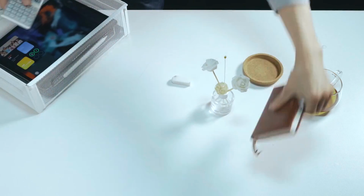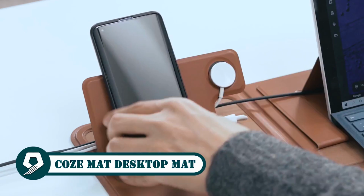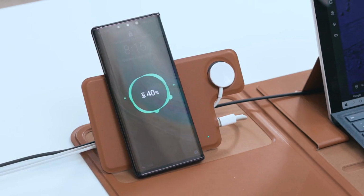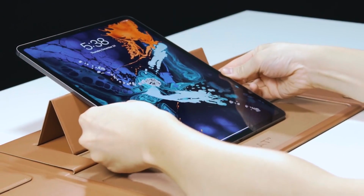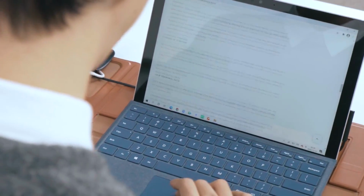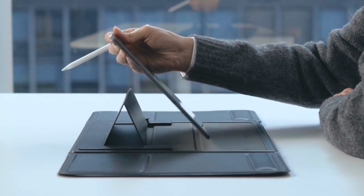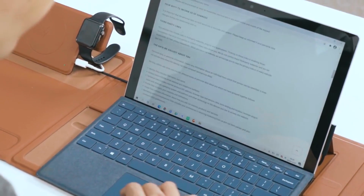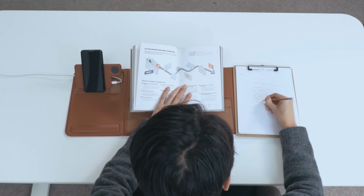Prepared to elevate your work-from-home setup, the COZE Mat Desktop Mat is here. Its modular design, wireless charging, and versatile layout create an efficient workspace. From a comfortable palm rest area to an omni-device stand, it's ergonomic and adaptable. The power stand offers wireless charging and backstand support, while the box and clip keep gadgets organized. Whether for laptops, tablets, or phones, COZE Mat transforms your workspace with flexibility and style.